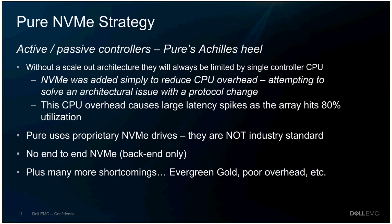stuff for you? The next question you should ask yourself is when storage class memory comes out, are they going to do that too? They're going to have another assembly line making storage class memory devices when everybody else in the world's using industry standard stuff? It seems like our way is cheaper. They have no end-to-end NVMe. It's back-end only. And plus all the other shortcomings.